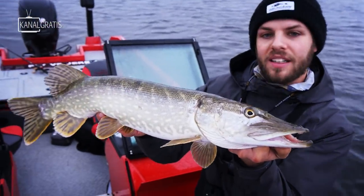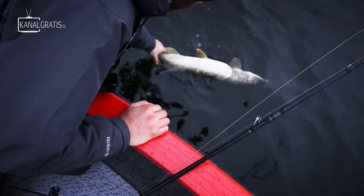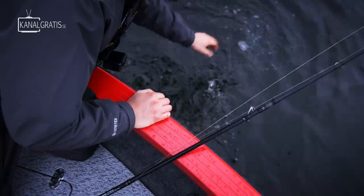Ooh! Look how she just smoked that one, man. Yeah. All right, 1-1, so let's put it back. Just a quick little release down here in the 3-degree water. Ooh, it's cold. I'm really glad I'm not a pike today.